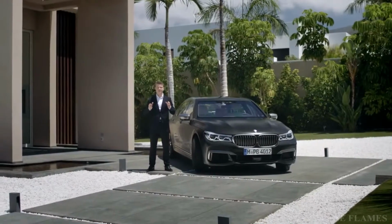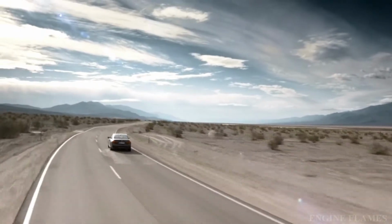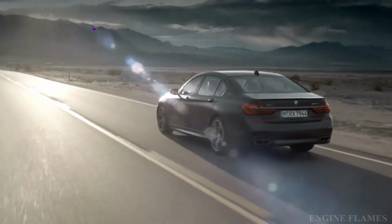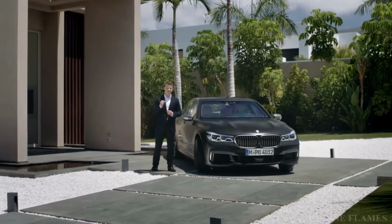Rounding off the performance and comfort measures is, of course, BMW's xDRIVE. Rear-wheel biased, this intelligent all-wheel drive system distributes torque fully variably between the front and the rear axle, thus ensuring maximum dynamics, traction, and agility. But now, let's take a closer look at the interior design.